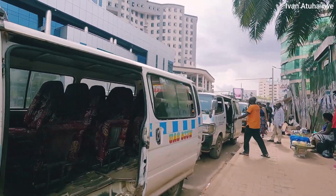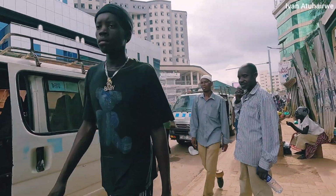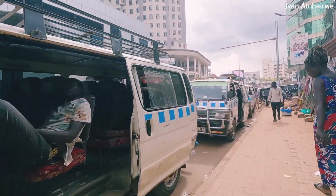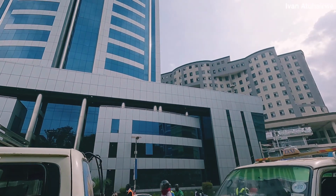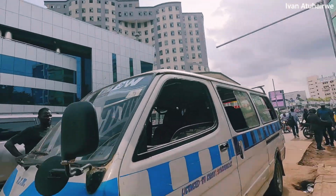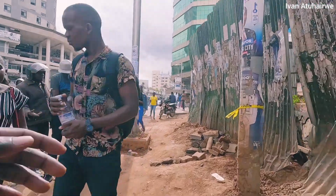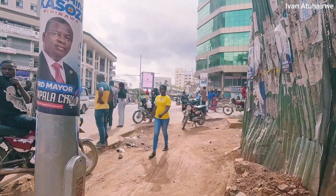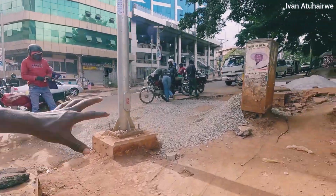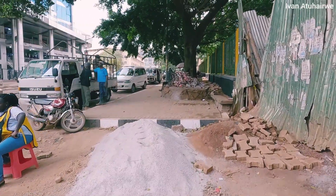This is a Sunday. Kids are returning to school. Mapera, and then the new Pioneer structure. We are walking against the sun, so we shall be taking on to this other side. The pavers were taken off, they are working on them, then they can later bring on the others, just like this one here.